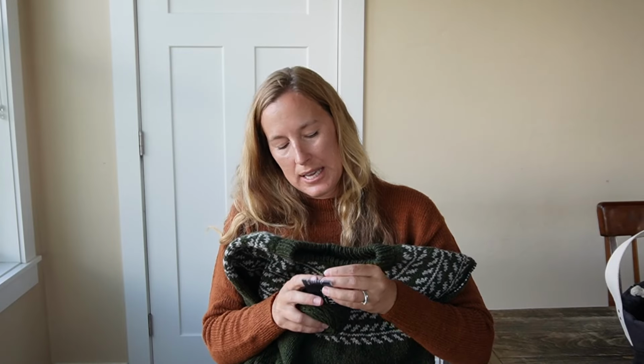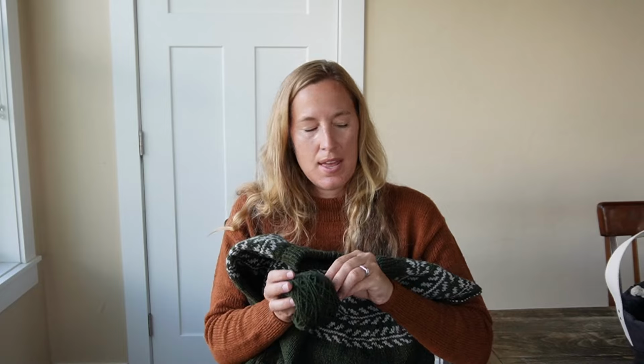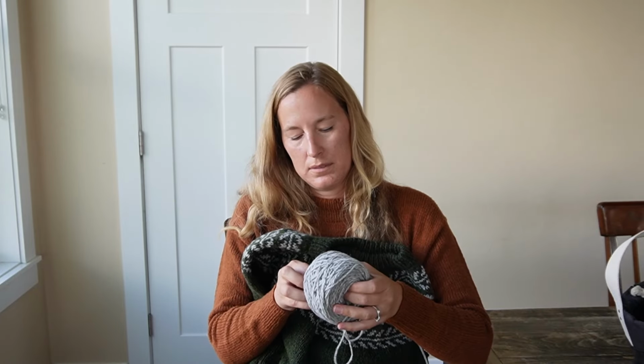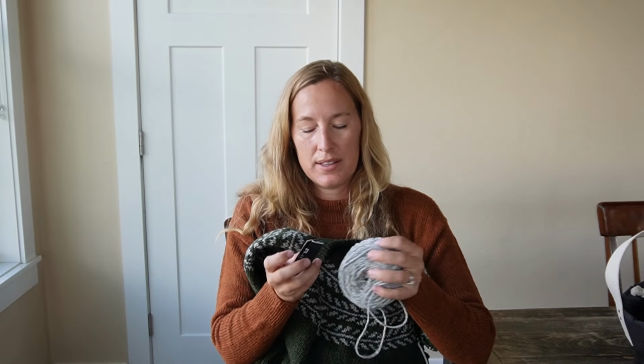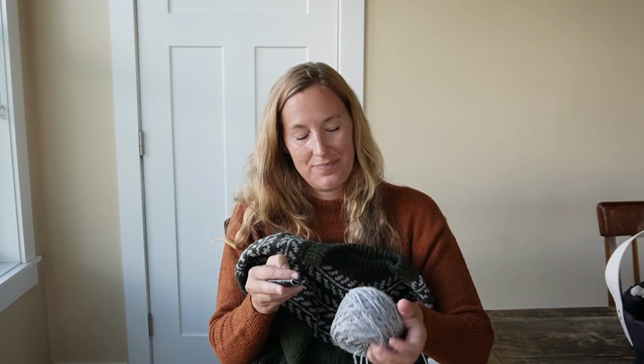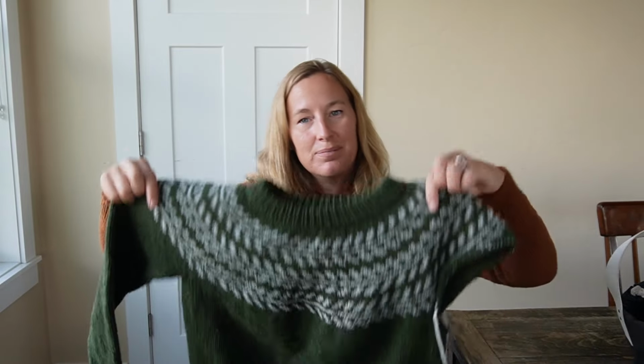For mine, this is mine. Of course, it's green and gray. You know I love green and gray. Let me look at the label so I can tell you the exact colors. The green is Cypress, and the gray is, I always put the yarn tags inside the ball so I know what it is, Silver Mist. It is a beautiful combination. It is an absolutely stunning combination, and I absolutely love it. So this is my Fletching Worsted.